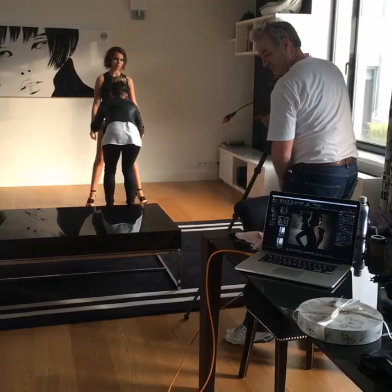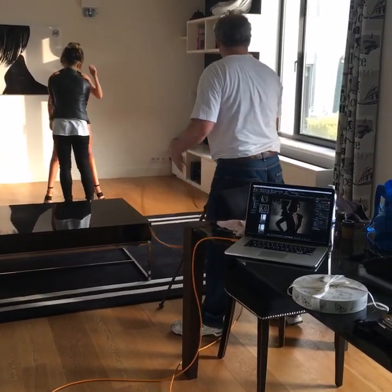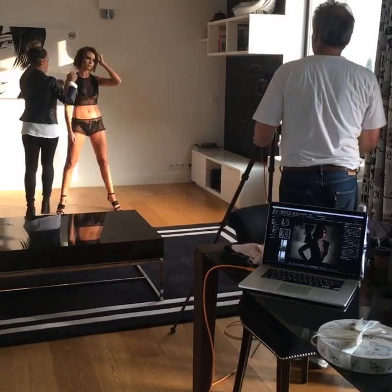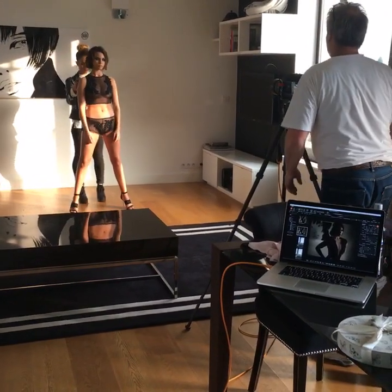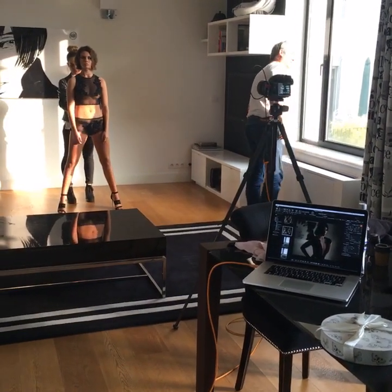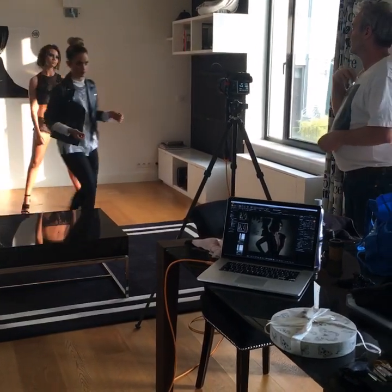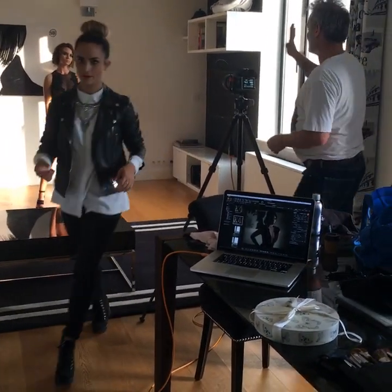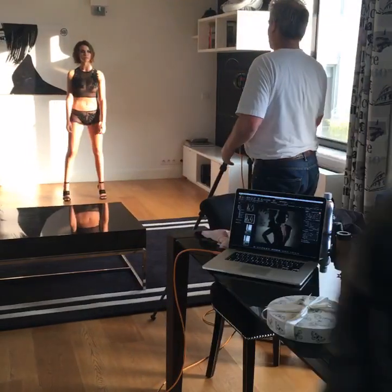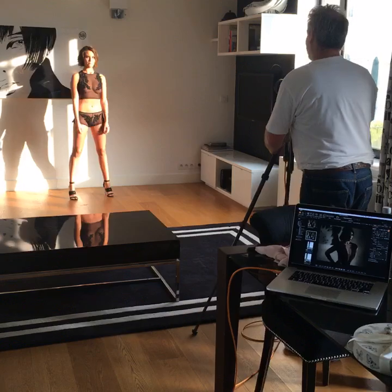We're currently doing an editorial for an incredible lingerie designer based in Brussels. We did have a studio set up for our shoot, but we ended up staying in the coolest Airbnb apartment, and we thought some of the art in here really suited the design aesthetics of the lingerie, so we moved it to here. So here we are, our beautiful model.